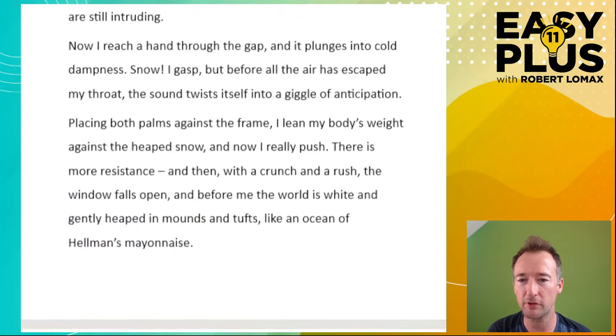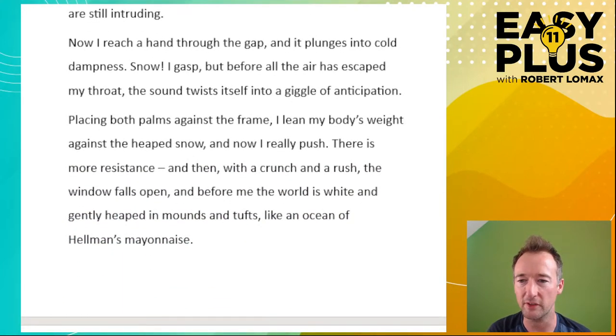Now I reach a hand through the gap, and it plunges into cold dampness. Snow. I gasp, but before all the air has escaped my throat, the sound twists itself into a giggle of anticipation. So I'm really engaging with the character's emotions here. Placing both hands against the frame, I lean my body's weight against the heaped snow, and now I really push. There is more resistance. And then, with a crunch and a rush, the window falls open, and before me the world is white and gently heaped in mounds and tufts, like an ocean of Hellman's mayonnaise.